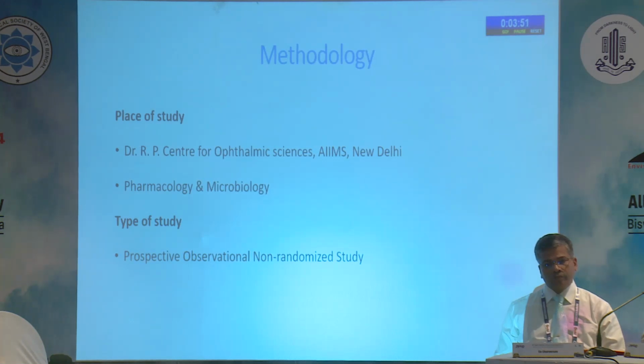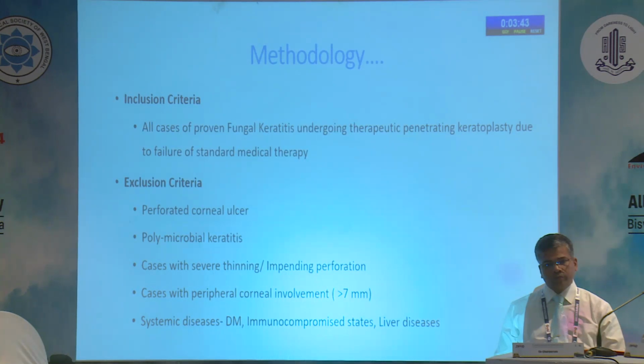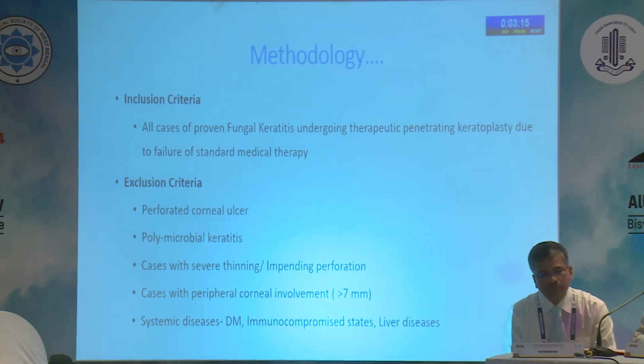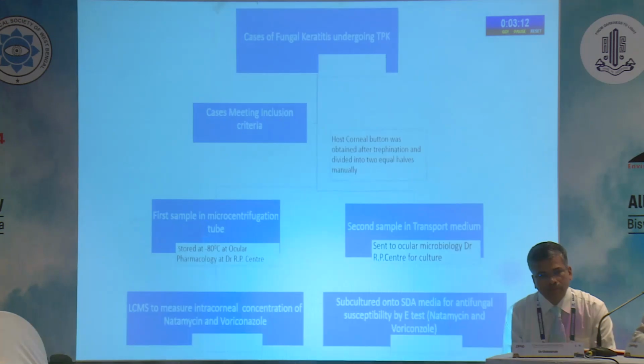We did this study at RP Center, AIIMS New Delhi, in collaboration with our pharmacology and microbiology departments. It was a prospective study, started after obtaining ethical clearance. We took all patients of fungal keratitis, diagnosed based on KOH or fungal culture, undergoing therapeutic penetrating keratoplasty following failure of medical management. We excluded other indications of TPK like perforated ulcer, polymicrobial keratitis or impending perforation. We also excluded cases involving the limbus because that would have biased our findings, and systemic diseases or immunocompromised status that might have caused poor response to therapy.